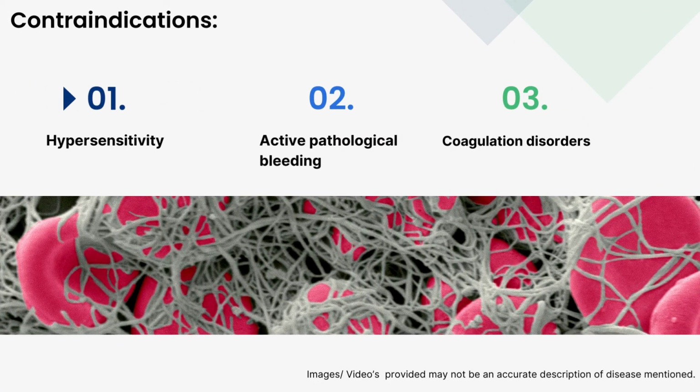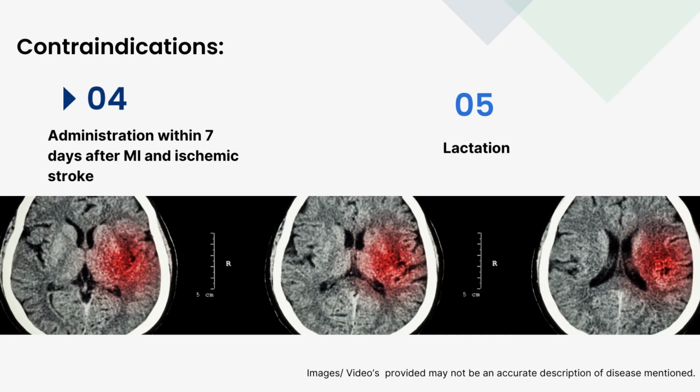Contraindications: hypersensitivity, active pathological bleeding, coagulation disorders. Administration within 7 days after MI and ischemic stroke. Lactation.